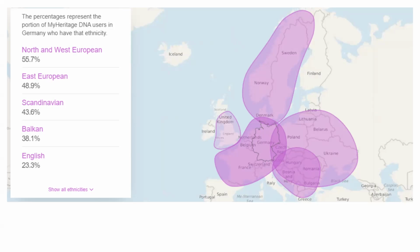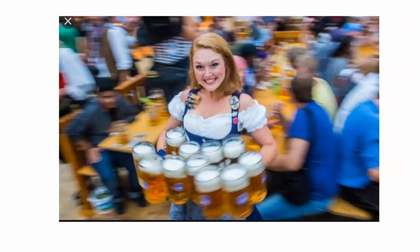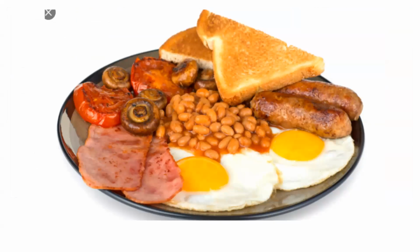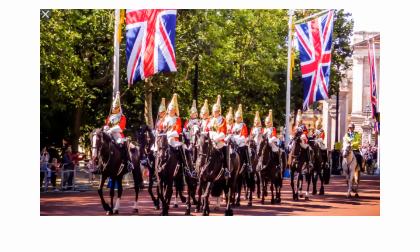Take a look at this group. There's something they call North and West European, East Europe, that's this area, East European, Scandinavian, Balkan, and English, okay? All mixed together. So while German may bring to mind certain cultural aspects and culinary aspects, they're not going to match with the genetics. All right, so if we want to continue, this is a hypothetical English breakfast. We all have a good sense of the Queen's Guard.